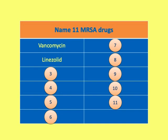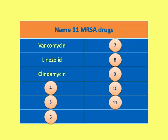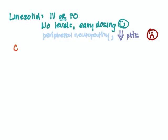What do you think number 3 is, the most remembered MRSA drug? Ding, ding, ding, ding, clindamycin. So internists and pediatricians love clindamycin since it's an IV or oral agent that covers MRSA and gets excellent levels in skin and soft tissues. But is it most ID docs' first choice? Depends a lot on where you live.